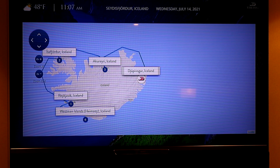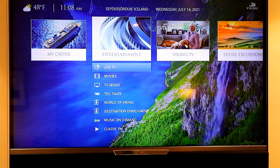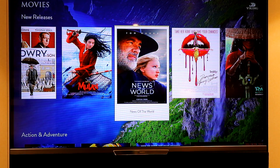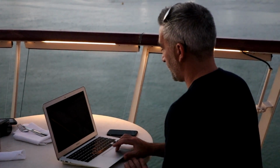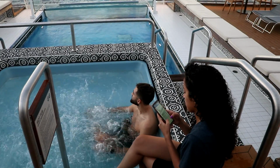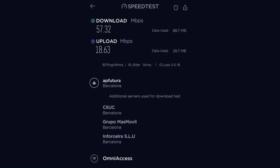Most cruise ships I've been on have a way to see the ship's position on your stateroom TV. Viking's system is the best I've seen because you can zoom in and zoom out. There are movies on demand on your stateroom TV, and there's no charge to watch any of them. You get internet access on as many devices as you brought with you at no additional charge. So throughout your entire cruise, your cell phone, your laptop, your tablet, and all of your spouse's devices too, they can all stay connected to the internet for the entire cruise.